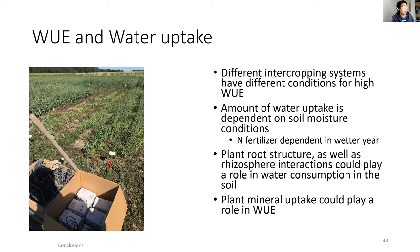The water use efficiency and water uptake, as I said earlier, intercropping definitely is the better choice if you're trying to grow crops in a dry area, or if you're trying to conserve water if you have irrigation. Of course, up in the Peace Country, we don't have irrigation at the farm. So ours was just basically seeing whether it would stand the task against water stress, which it did fairly well, as you can see, given that the yield was so stable in both 2019 and 2020.